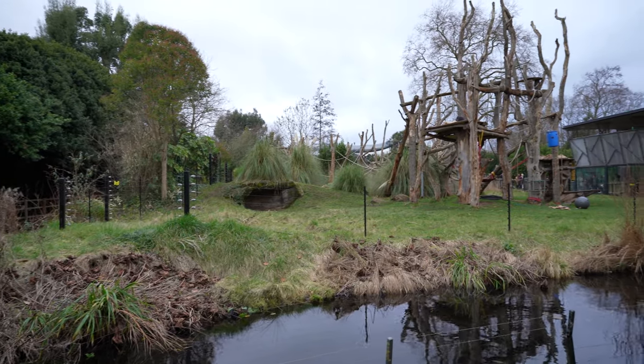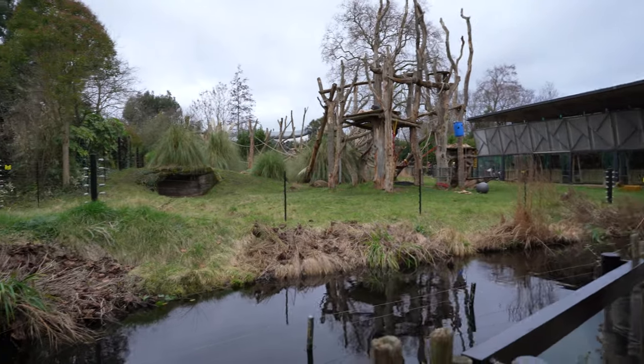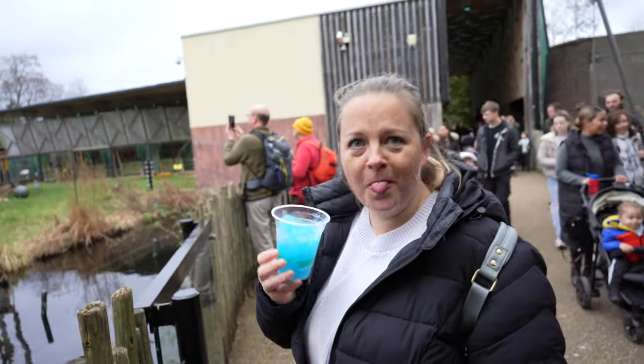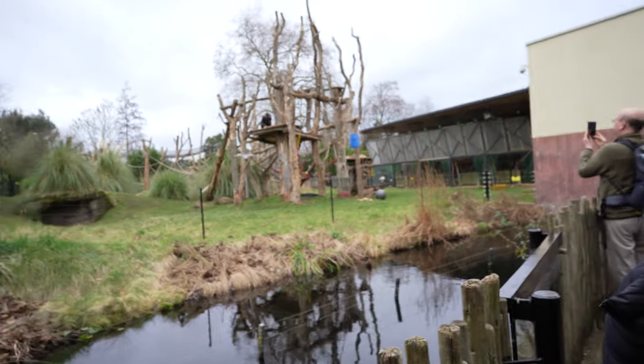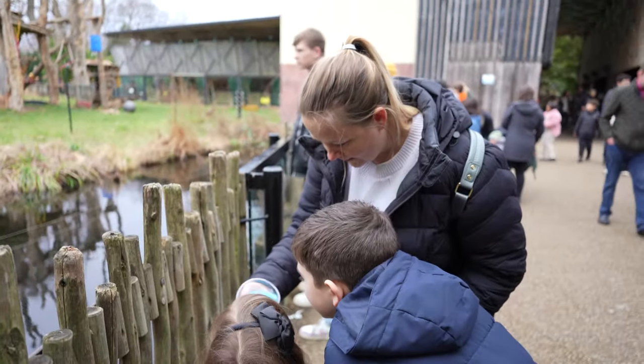This is their enclosure from the other side. Still some out, some have gone inside, but it was so cool to see the baby and also how big the dad was, wasn't it? It was awesome. Oh my God, it's huge. Sorry, I've probably got a blue tongue. Yeah, we're now gonna move from here and go to the other side of the road and go to, I think, our favorite part of the whole zoo.